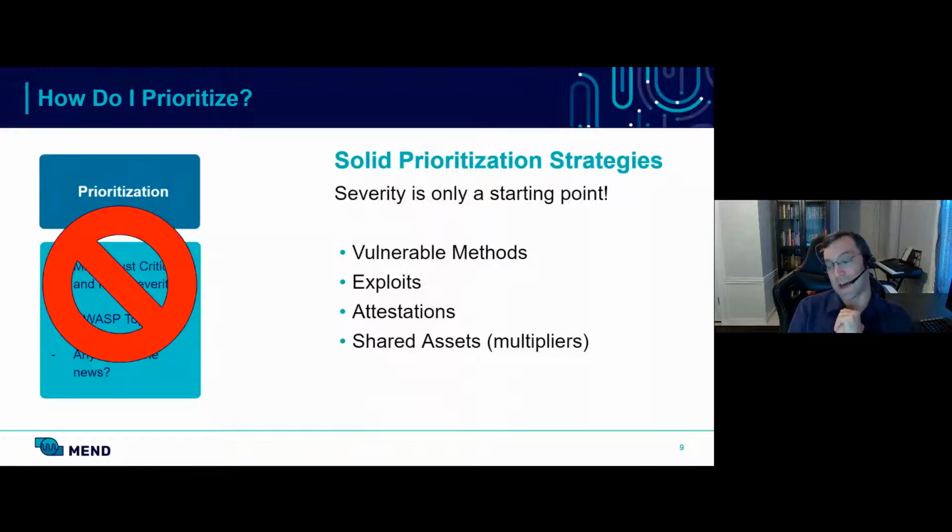And we find about 80% of all vulnerabilities are not touched in the average code base. So that's a pretty big jump just from knowing whether or not the method itself is actually exposed. Now, there are still ones you should definitely remediate, even if you're not touching that. But generally speaking, you can deprioritize a vulnerability where the method isn't even being touched, or the function.